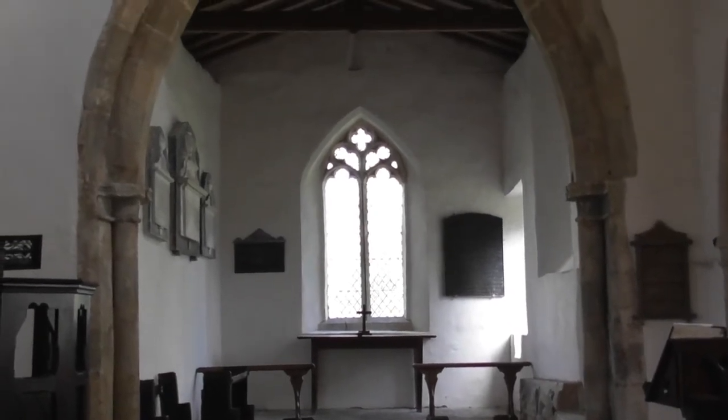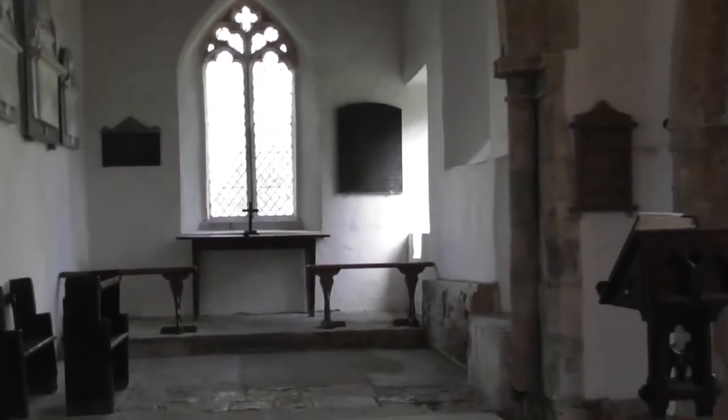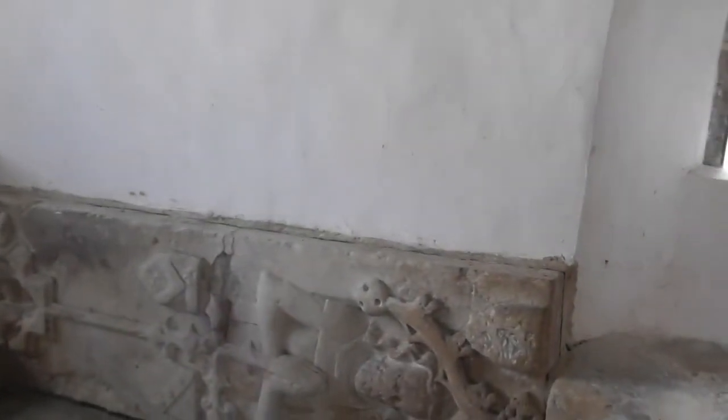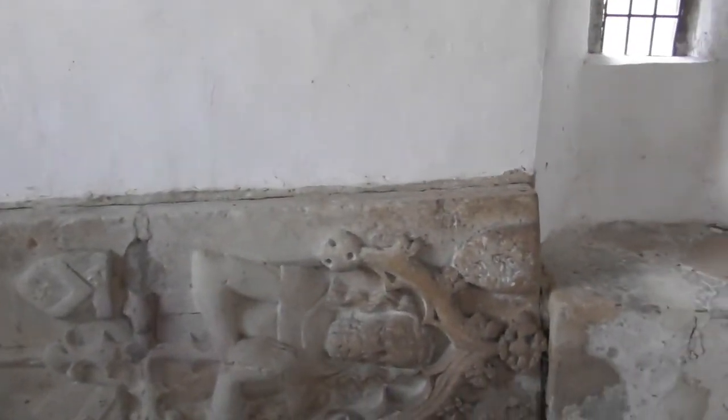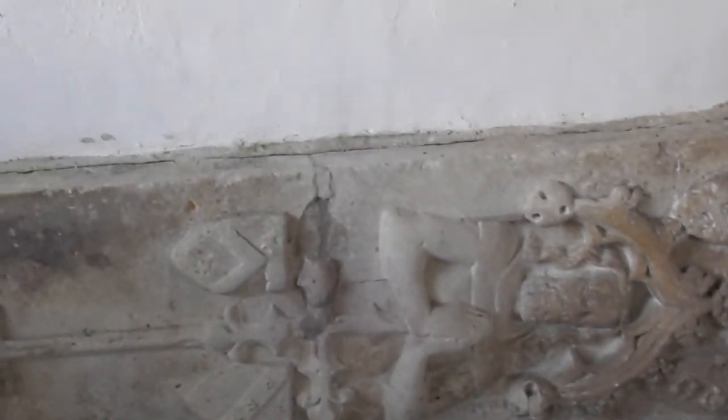That effigy there, that tombstone, is part of it. He's one of the Disney family. Is he? Yeah. So Pierre was just saying that this effigy here, this tombstone, is part of the Disney family. Or at least it's commemorating one of them. He may not have been buried underneath it, but it's commemorating one of the Disney family. Wow. Right, thank you very much for that. I'm not scared of you, so goodbye.